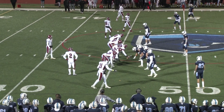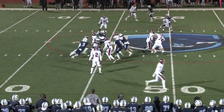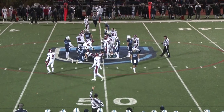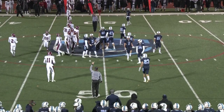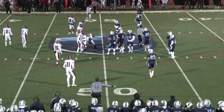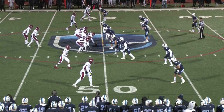Medley looks at the coaching staff on the far side. 3 wide to the left, 2 to the right, empty backfield for Medley. He takes it up the middle to midfield and goes down there after a pickup of about 3 or 4. Devontae Medley with the carry, picks up a 3 on the play. Second down and 7 for the Boxers, just a yard shy of midfield.